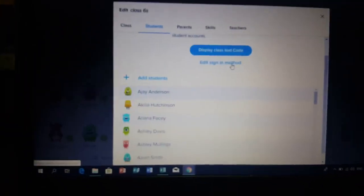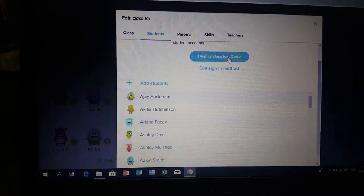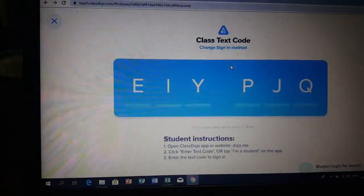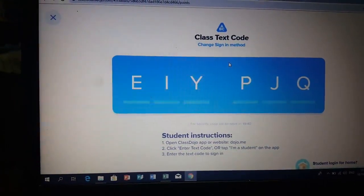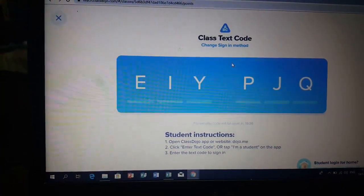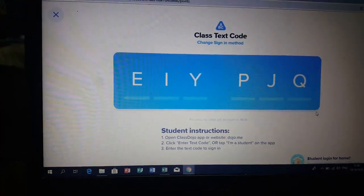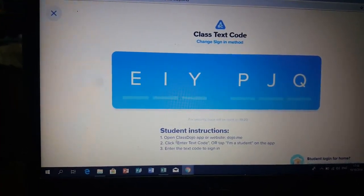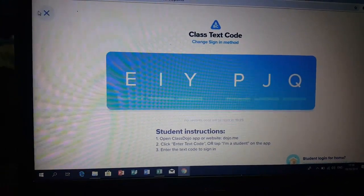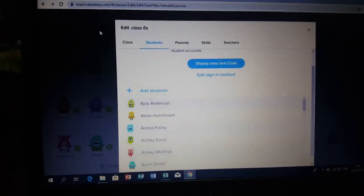They come here. After their parents have signed in, they would come here and enter the code. That's a display code, and the code changes every hour, so I would have to update it to give them the code. So this is the code, and this is how they would sign in, and then they would have access to the account. And they like that because they like changing the avatar, they like viewing the scores.